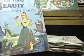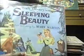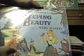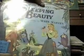Mary Martin, who brought us those two albums I discussed before, now narrates Sleeping Beauty. She tells the story and she sings many of the movie songs. Side 1, the first one.